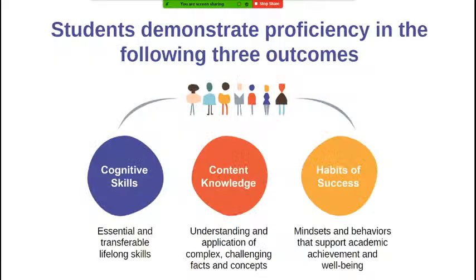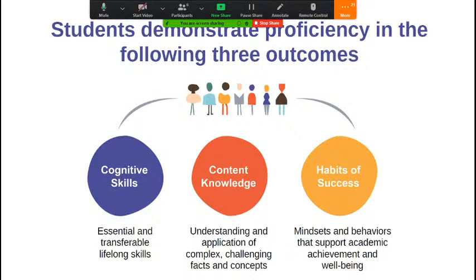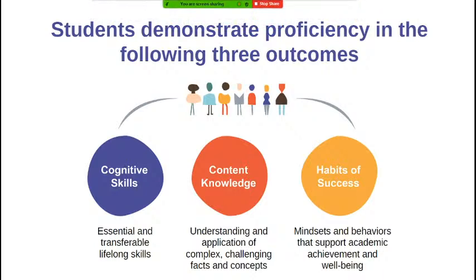And in each of those pieces of the platform, we look at different proficiencies in areas where we want students to succeed. So first is cog skills, then we have content knowledge, and then finally we have habits of success. And I'm going to go a little bit more into what that involves in just a second.